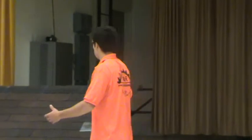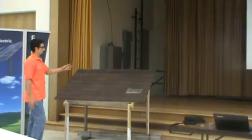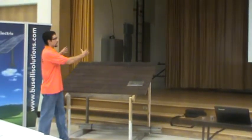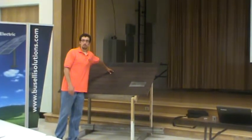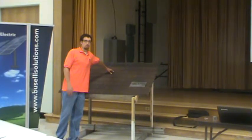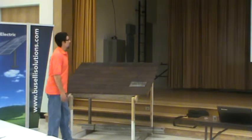When we go ahead and put our array up, we want to find the center of our array. We want to find the center of our system. Where are we going to put this system? We want to center it aesthetically, so we find center and then measure out from there. It's good to have somebody on the ground that knows the numbers so you can shoot the numbers out to them and verify that everything's good.